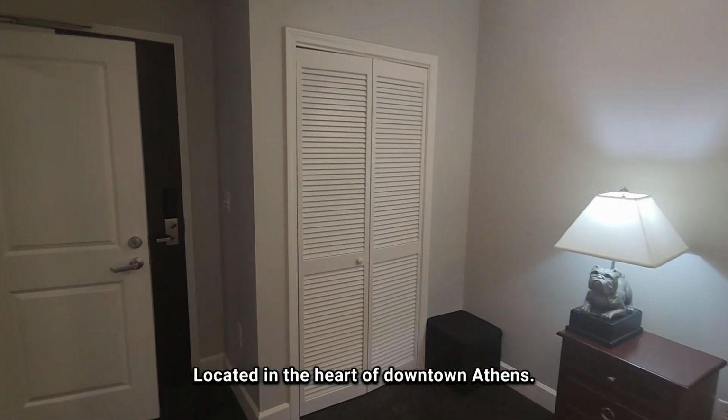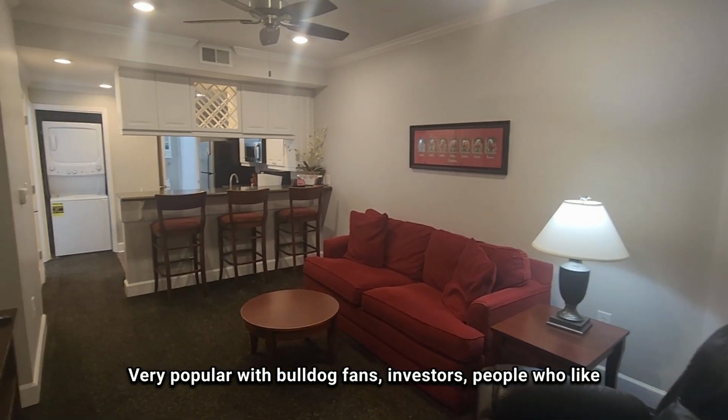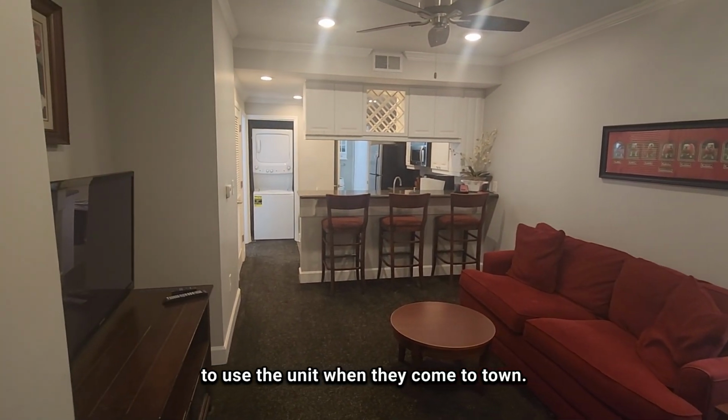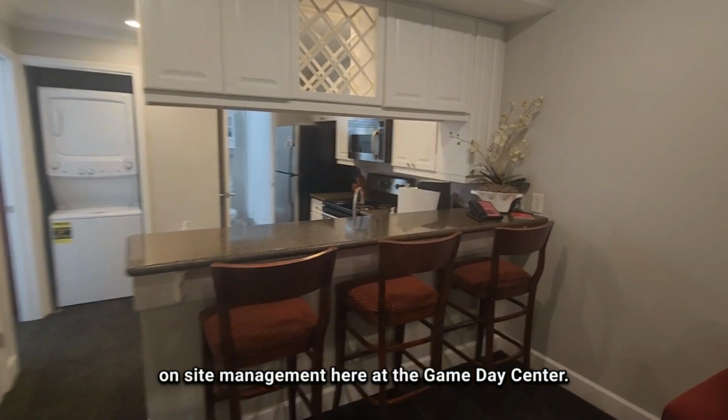Located in the heart of downtown Athens, very popular location, very popular with Bulldog fans, investors, people that like to use the unit when they come to town, and then you can also rent it out through the on-site management here at the Gameday Center.